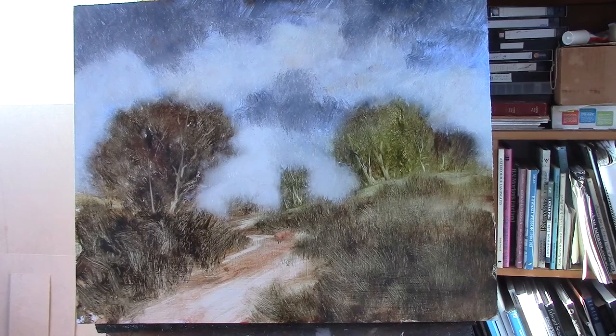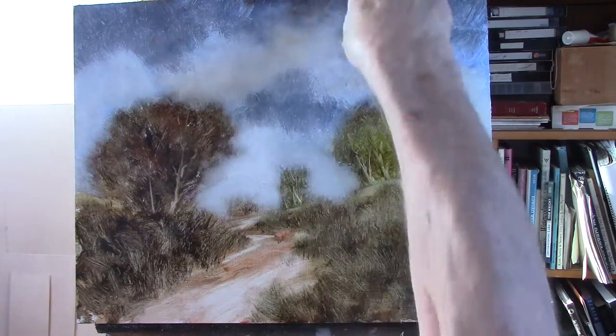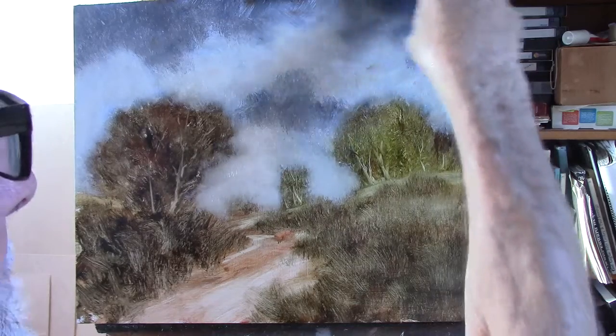Right, okay, let's get a blendy brush, which will be this large 3-inch hake. I've never used it for painting. So, just gently waft around it.